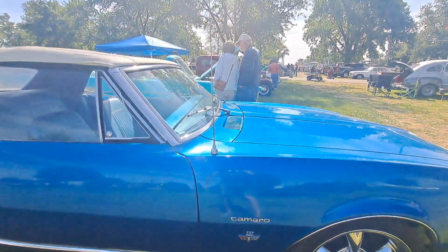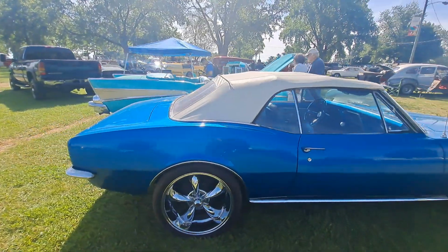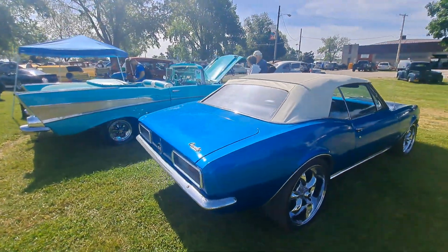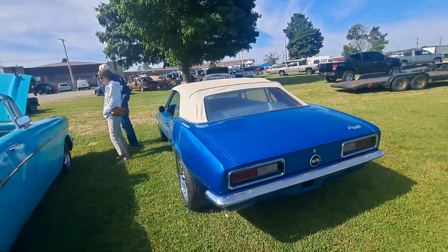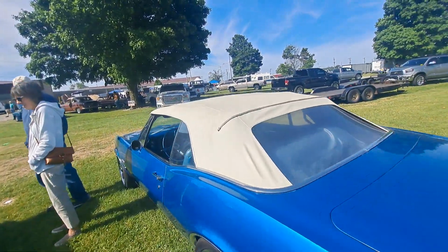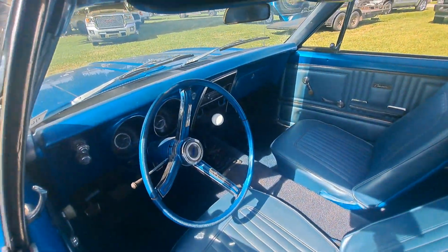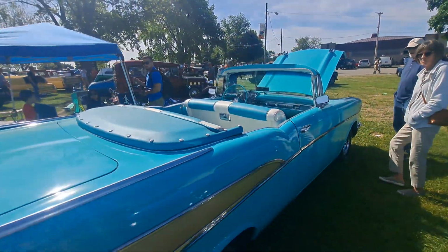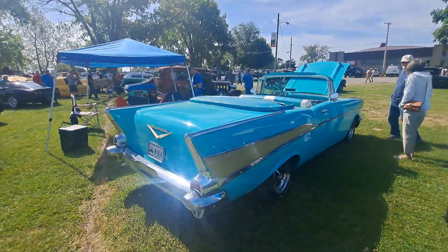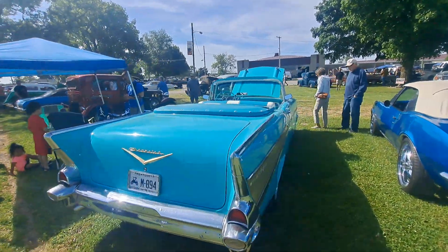350 car. I like the shade of blue interior of the old day. Now you can tell it's not the stock blue that it came with, but don't that blue interior just look killer? And it's got a 4-speed on top of it. Now this one, he's got contact information on it. It came from down my way, Kentucky.